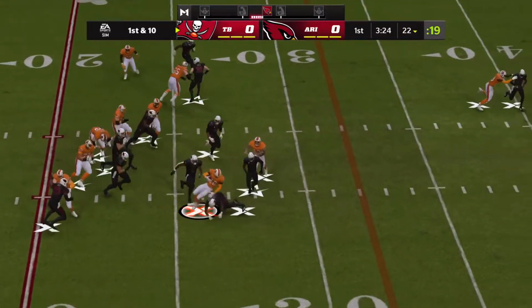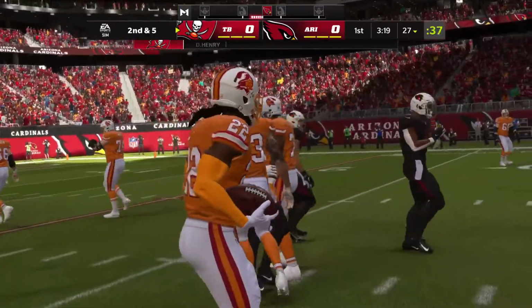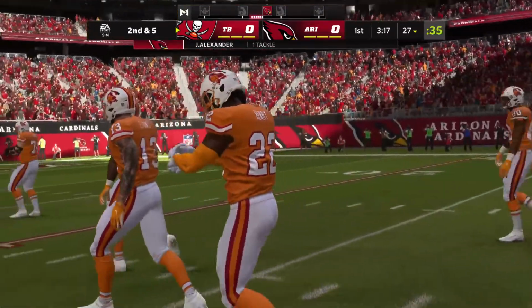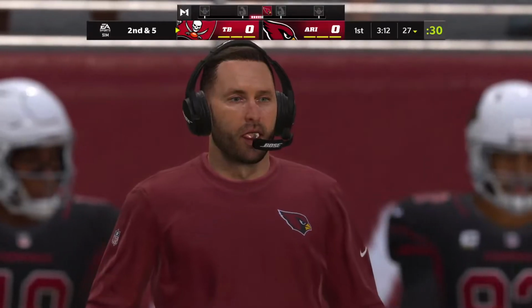Now a first carry for Derrick Henry. And he finds some space past the 25 to the 27. The first-round pick, Isaiah Simmons, making the tackle. Brandon, 5 yards on that run.